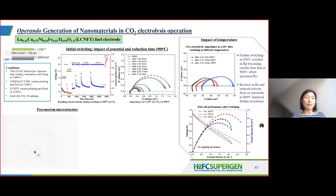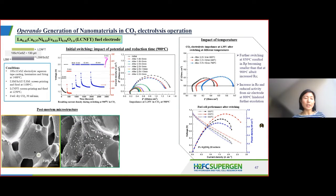When we look at the microstructure carefully, we can see that across the thickness of the electrode, there are different nanoparticle size distributions. In the inner electrode area, there are more bigger nanoparticles, around 90 nanometers, whereas the nanoparticles at the outer electrode area are primarily around 30 to 40 nanometers.